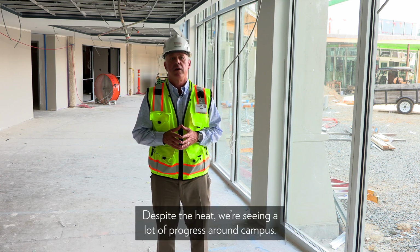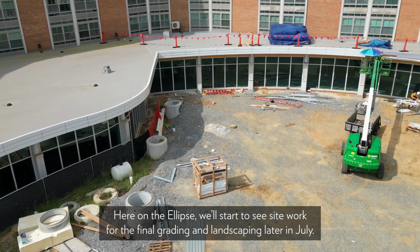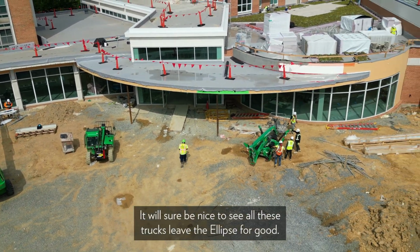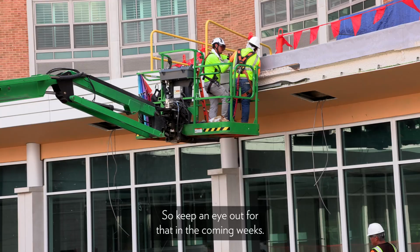Despite the heat, you're seeing a lot of progress around campus. Here on the Ellipse, we'll start to see site work for the final grading and landscaping later in July. It will sure be nice to see all these trucks leave the Ellipse for good. So keep an eye out for that in the coming weeks.